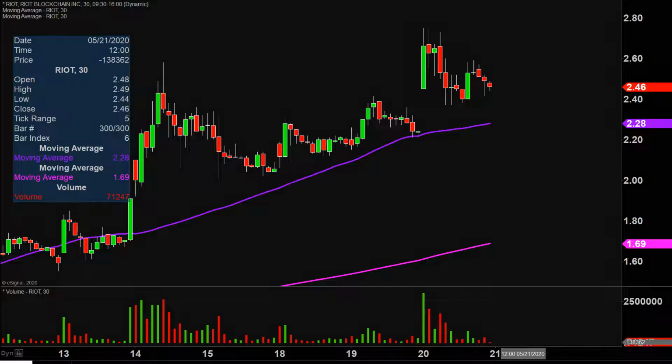Quite the eventful day in this one, not only from the price action point of view, but you look down here at the volume and well above average volume on the day. So a lot of eyeballs on this one moving forward. I will say this is a relatively tricky chart to talk about because there's a lot of perspective that goes into it. What do I mean by that?